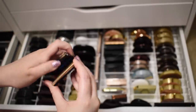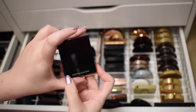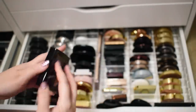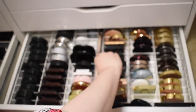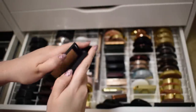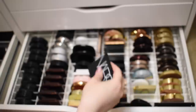And this is a Kevin Aucoin one that I got from TJ Maxx. These Anastasia bronzers are pretty fab. I like these a lot. And here's some NARS bronzers. They're pretty good.